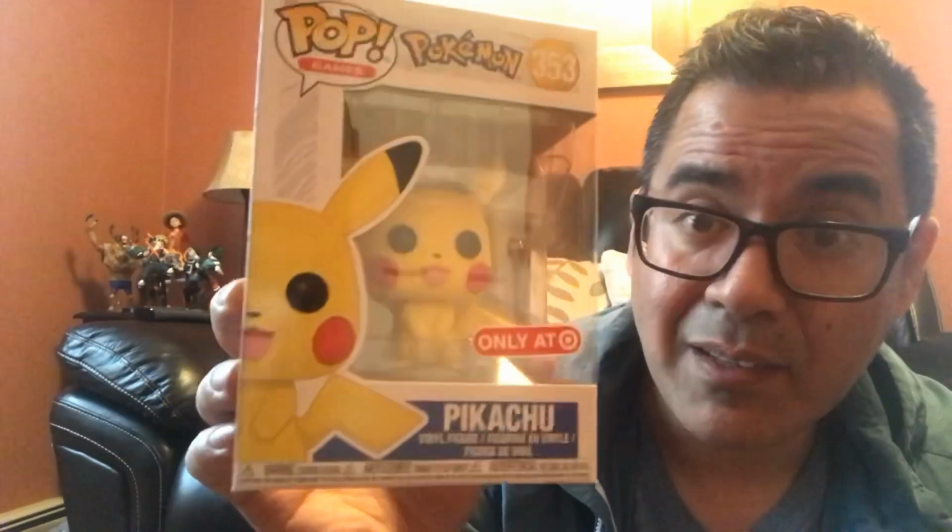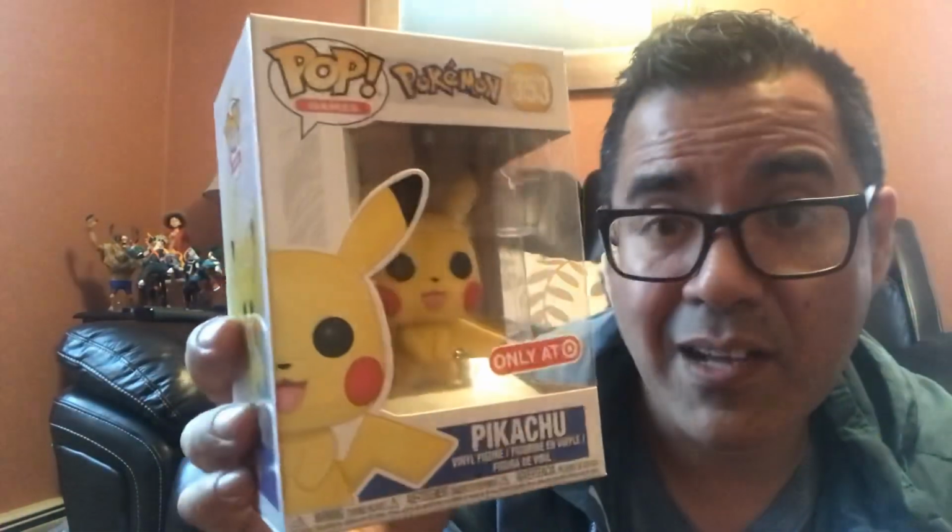But of course, this guy had to be the first to be made, the first to be presented to the public, and of course, people were dying for these. So initially, it was almost impossible to find, but with the eventual restock and further restocks, a lot of people were able to get their hands on this guy.